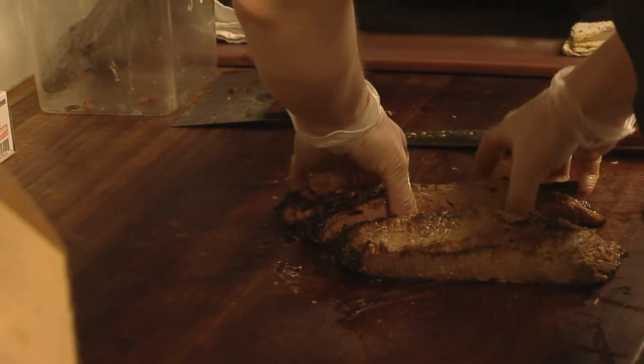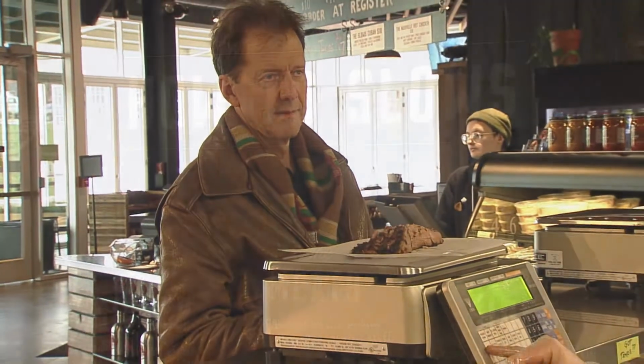Barbecue by the pound, signature mac and cheese, and cornbread that will knock your socks off. Today's order up, Slo's Barbecue.